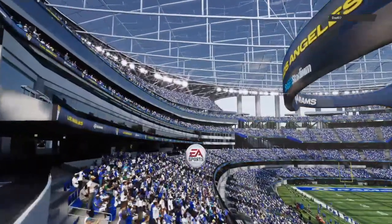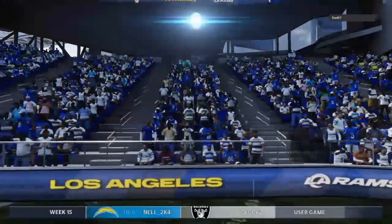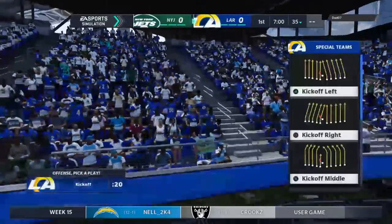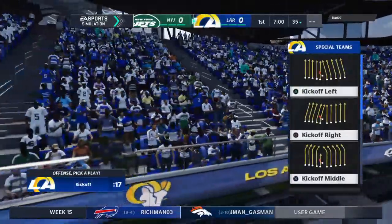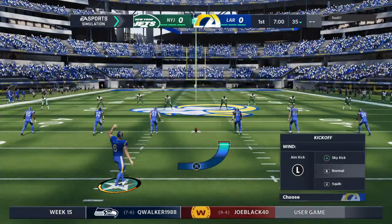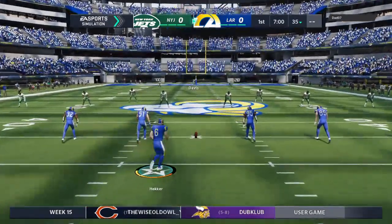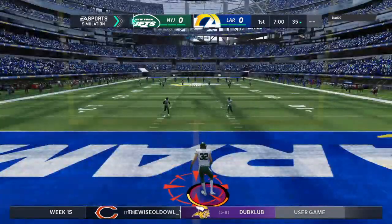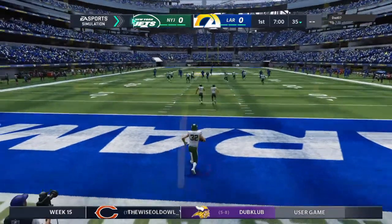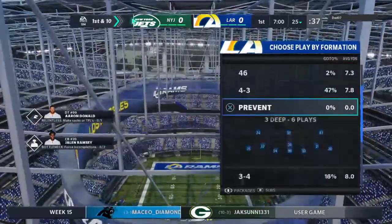EA Sports coverage of the National Football League is on the air. Today, we reach Week 15, and we've got a good matchup in store between the New York Jets and the Los Angeles Rams. And we are underway from SoFi Stadium. Fielded near the back of the end zone. And this will go as a touchback, and they will begin things at the 25.